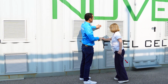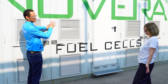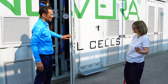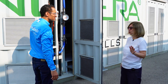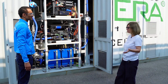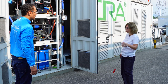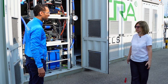And you have hydrogen sensors in there that are continuously monitoring the hydrogen concentration inside. Exactly. This is one of the safety features we have inside, but it's not the most important part. Not the most important? The most important is the ventilation. Because you need to prevent in any way the formation of an explosive atmosphere, and to do that, you need to ventilate. Ventilation is assured with a fan that extracts the air that is inside.